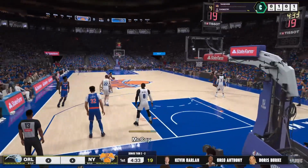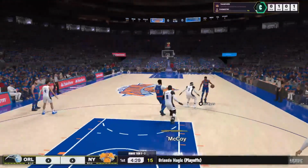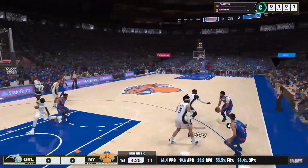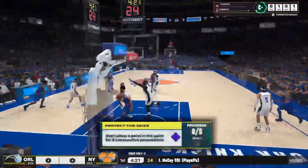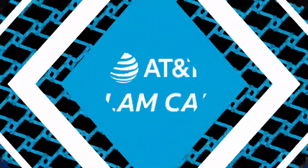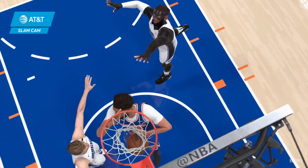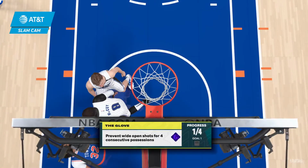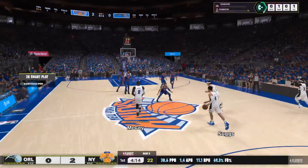Now here's Brunson. Bridges outside. Towns sets the pick for Bridges. Outside, Towns. And then Karl-Anthony Towns with the jam. Wow, the size and speed of Towns, a natural-born highlight reel. And they're bringing you up close and personal on the AT&T 5G Slam Cam.